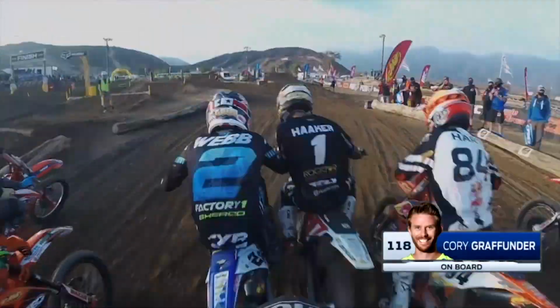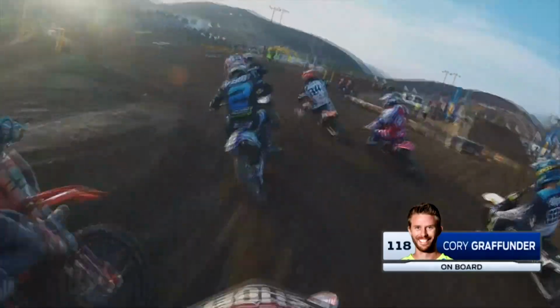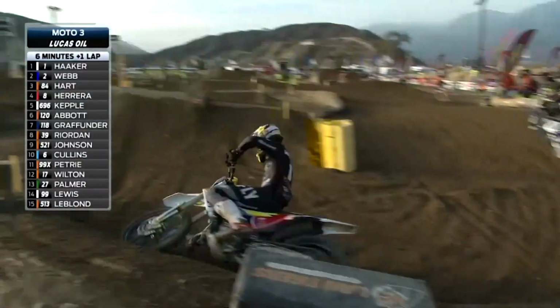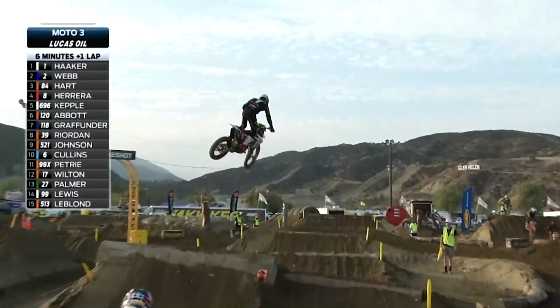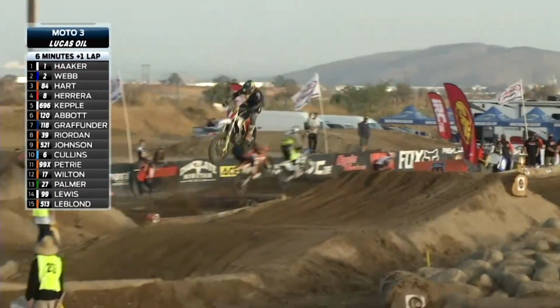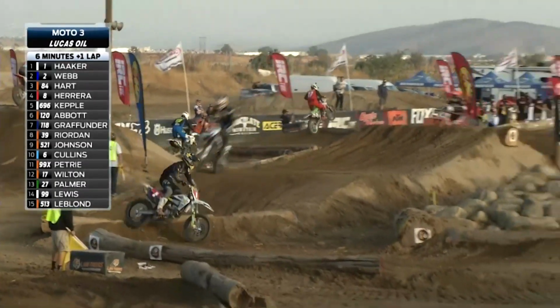We go on board with Corey Grafter, and he got a bad jump and got pinched off. But look how he stayed with it. Just stayed consistent through the first corner. Going to come out okay, salvage a top six start. Because out of the gate, he shut down. It looked like he was going to be outside the top 10. He did a great job in the first corner.